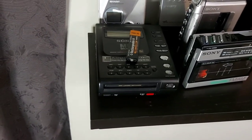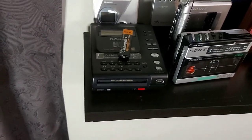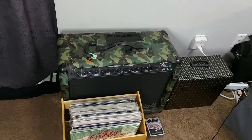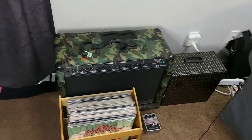And this one is brand new. I don't know if it's been used. I have the box elsewhere with all the literature, and I pulled it out just because it's kind of neat to look at if you're into MiniDiscs. Once again, that's my Randall amp that I got from a thrift store. The camel thing is not really my thing, so I'm going to try to trade that off.